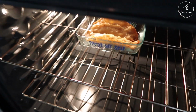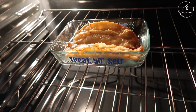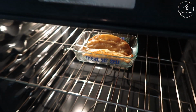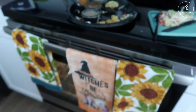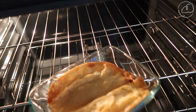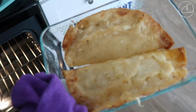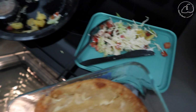Oh, it smells so good, you guys. Oh, the smell. Those tortillas. I got them super crispy. Look how crispy they are. Oh, it's gonna be so good. I'm gonna put the toppings back on it. And then salsa. Yes.